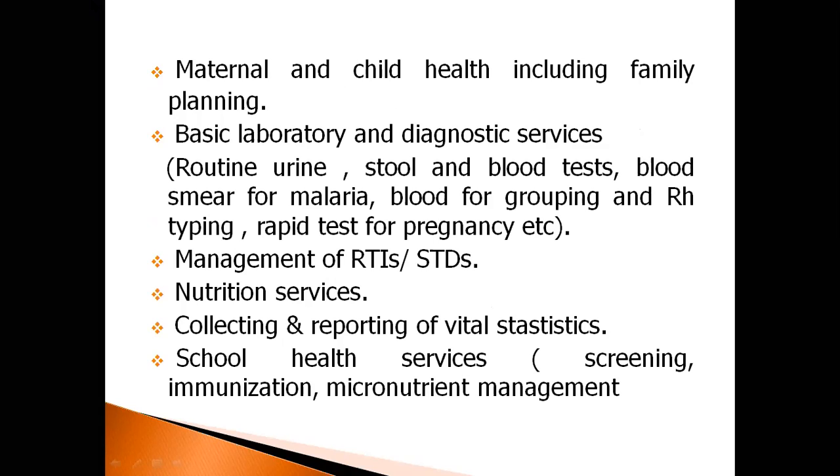Then maternal and child health, including family planning. This will be similar to the one I have already mentioned in the sub center. Then basic laboratory and diagnostic services. What is done here? They usually do routine urine testing, for pregnancy or for diabetes. Then stool and blood tests, blood smear for malaria, and blood for grouping. If you want to know your blood group, it can also be done here. Rapid test for pregnancy. So just basic routine tests are done.